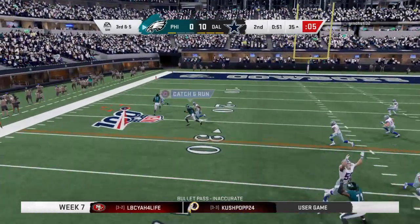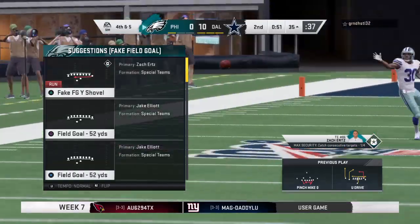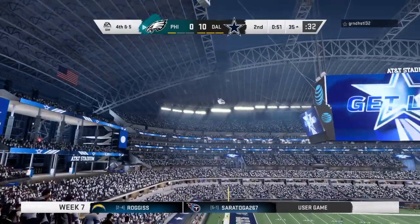To throw is Wentz, and that will be incomplete. I think you put just a little bit too much heat on that one. When you throw it to the outside, you do have to be careful because you've got to keep it away from the defender, but you also have to give your own guy a chance too.